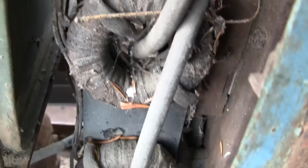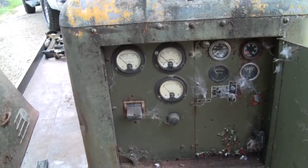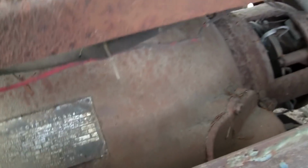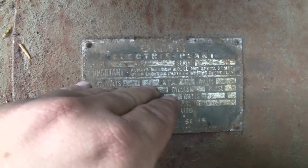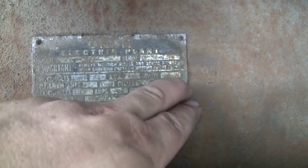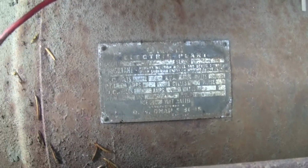You know, it looks like it's single phase. Let's take a look at the plate here. 3 wires on it. Yeah, you know what? There's only 2 current transformers. 115, 230 volt, 25 kilowatt. Yeah, 1 phase, huh? That's interesting. Oh, there we go. Use 12 volt battery. Okay, so it's 12 volt.